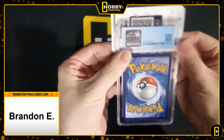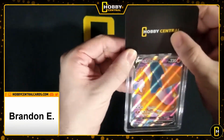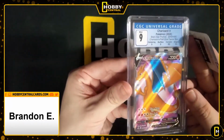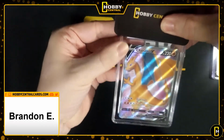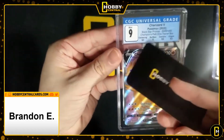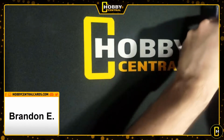First card, we got a Charizard V promo card from Champion's Path. He sent in quite a few of these, and it got a 9. A very strong 9, 0.5 away from a 9.5. Next card. Another Charizard V, and another 9. This one's a little bit weaker. Its centering is off, and looking at it, I do agree with that. The centering is not perfect on this card.